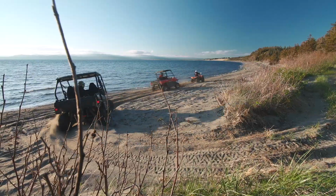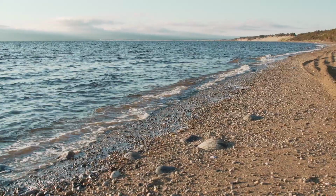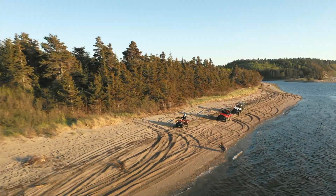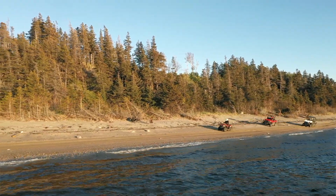So we pulled out onto this beach. All of a sudden, we shifted gears from Newfoundland. We're in California. The first thing I thought is like, okay, I've been to places like this before. Like, this is like Pismo Beach and Oceano Dunes and along the coast of Mexico. But I'm in like the northern part of Canada in Newfoundland.